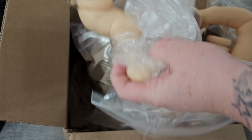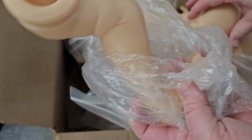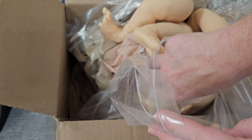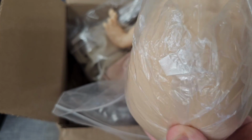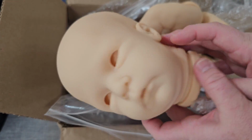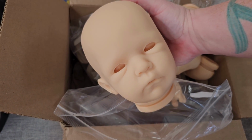Oh my goodness. Those legs look slightly familiar to you guys. They are similar to Hunter's, if not the same. It's by the same sculptor. Okay, y'all ready to see this doll's face? Because it is so freaking cute. Oh my gosh, I can't wait to show you guys. Look at the ears. Look at that face. Oh my gosh, she is so adorable.